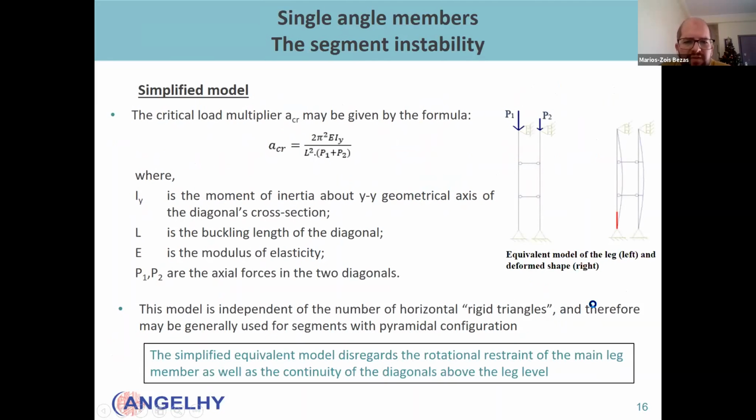And there is a simplified model to cover this. As you see, the point is to evaluate the critical load. So there is a simple formula to do so. And with this first model, because there is a second one, it's very important because through a really simple formula, we can evaluate quite well the critical load.